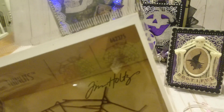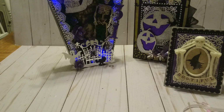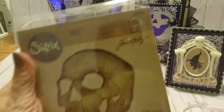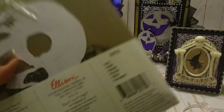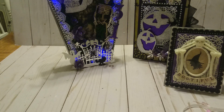And we have 662375. And that one is the cobweb. Then I used this Tim Holtz die right here. And this one is 660965. And this one is called Skull. And that's the one that you see in the background.